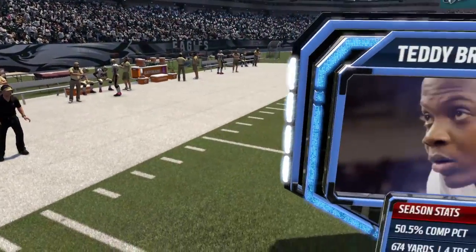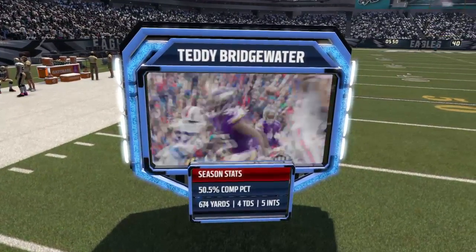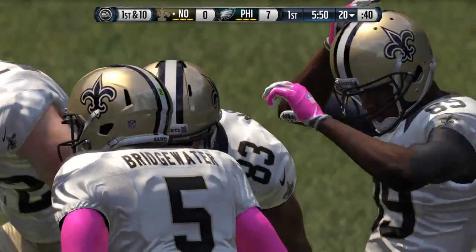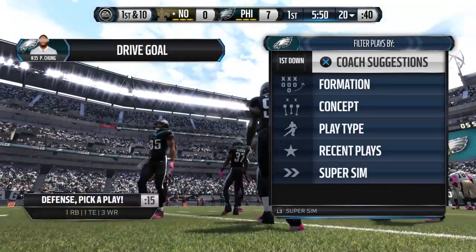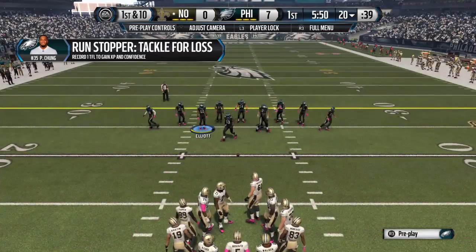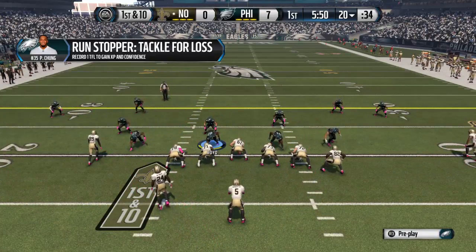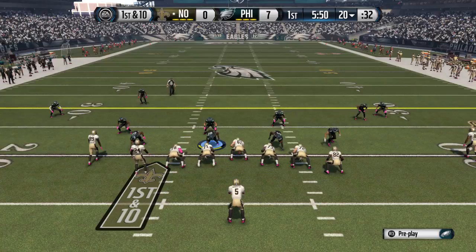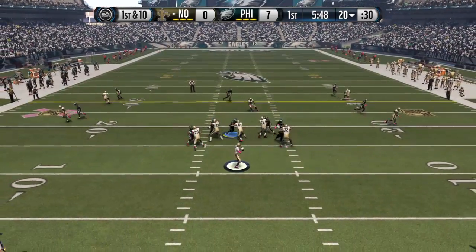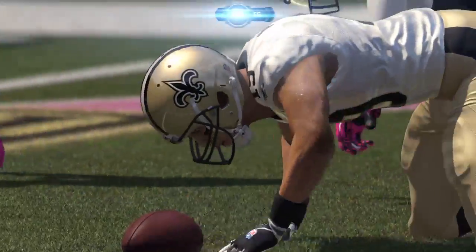Bridgewater's going to be the one leading this offense today. Last week he accounted for over 200 yards passing. Teddy Bridgewater had a terrific career at the University of Louisville, turned that football program around. Our first-round pick in the NFL. He is going to have a successful, long career. Bridgewater's got it in the gun. Incomplete. The hit jarred the ball loose.